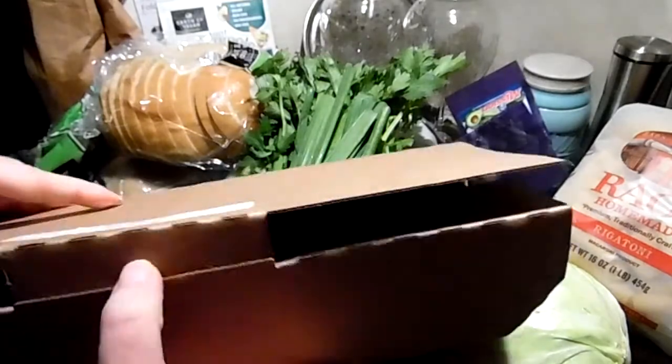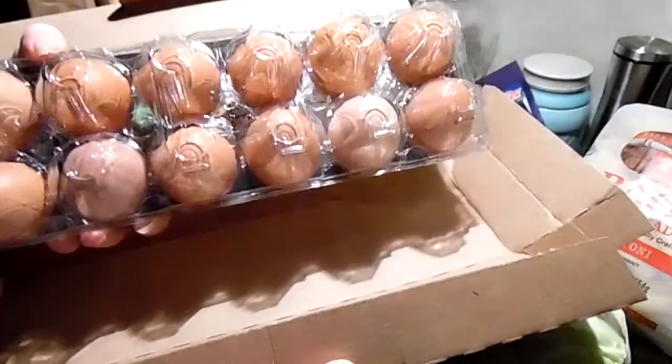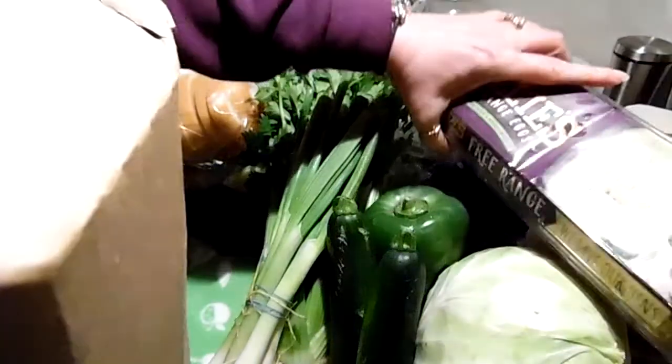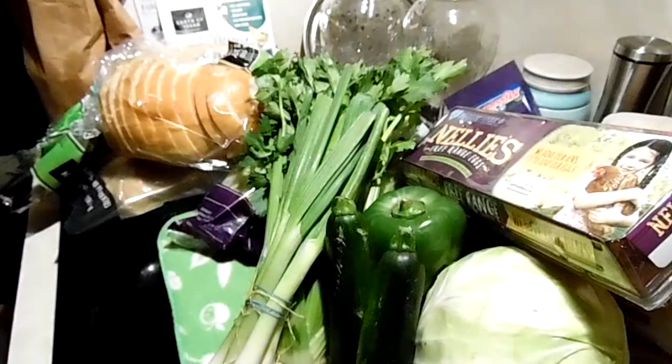We got our eggs. Let's see. Yep. Looks like they're all intact and this stuff is ice cold. I like these boxes. They're shaped like a, well, like a carton of eggs. Something about cardboard, the smell of it reminds me of pizza, probably because pizza comes in them.